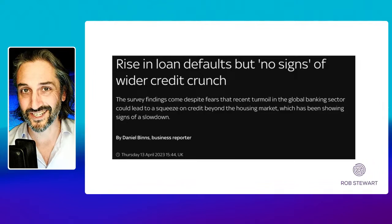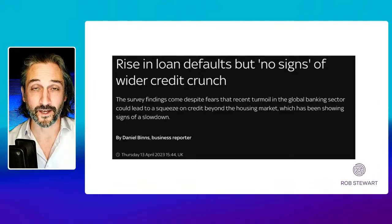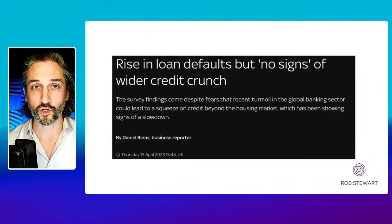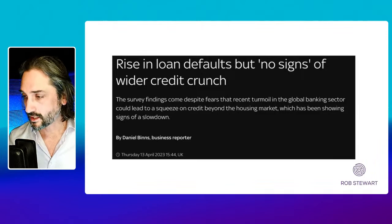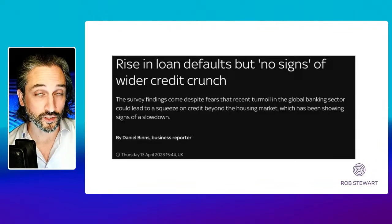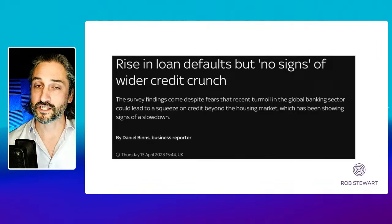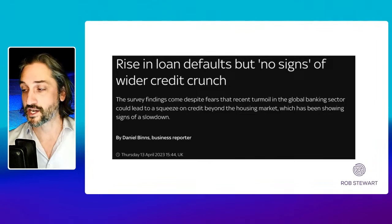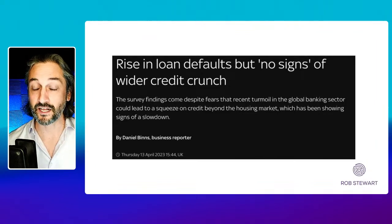Now, if you remember 2008, I talked about this, that short, sharp, but massive drop in house prices caused by the credit crunch, which is basically the bank stopping lending. I put a video out a couple of weeks ago about whether there's going to potentially be another credit crunch, which is banks tightening up on their credit. When we started to look at the banking crisis, Silicon Valley Bank, Credit Suisse, a lot of rumblings about banks tightening up their lending. And I think that's still going to happen.